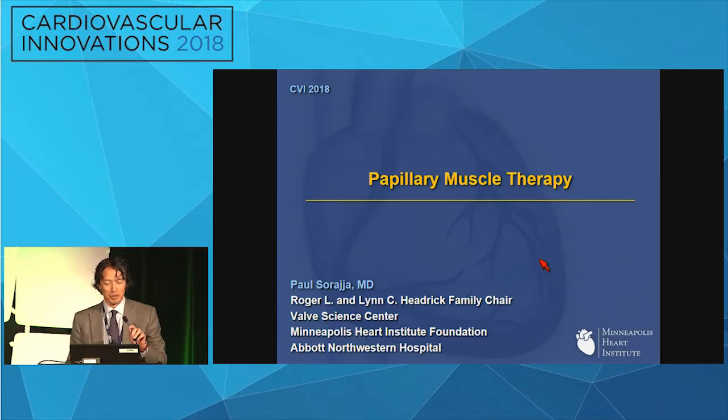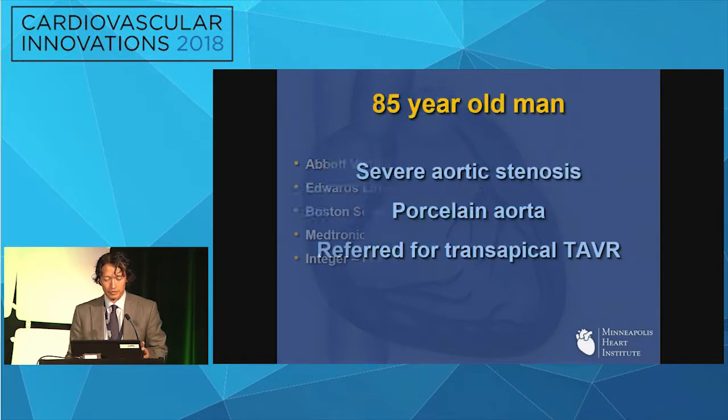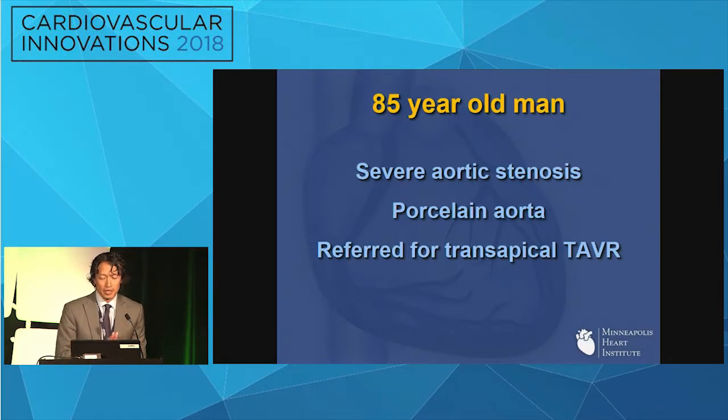So papillary muscle therapy, what could I be talking about here? Well, here are my disclosures. I do have disclosures, despite that previous slide. So this was not my patient. It was one of my partners. He's an 85-year-old man, but I got involved with this patient. You'll see how. So he was 85 years old, and this was about a year ago.